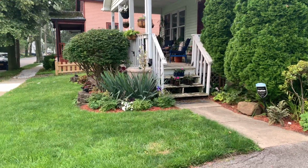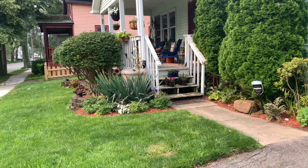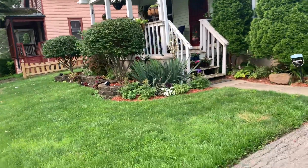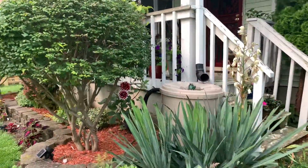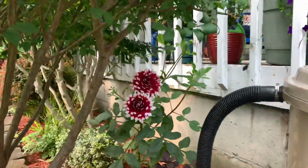I hope if you're participating in a garden walk, you have good weather. If not, enjoy playing in the rain for those that are able to come out. And then next year promises to be an even more fulfilling gardening experience. I'll leave you with this dahlia because she just winked at me.